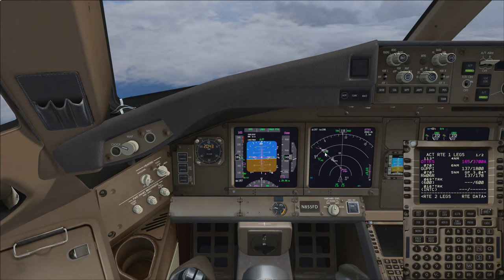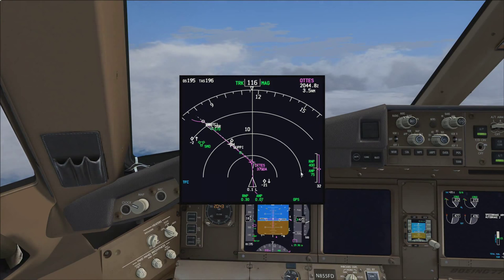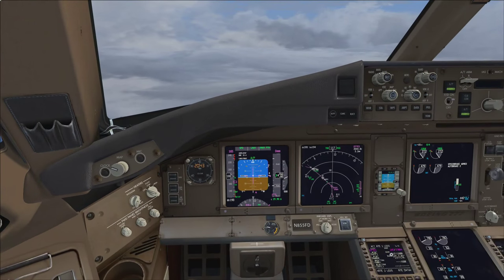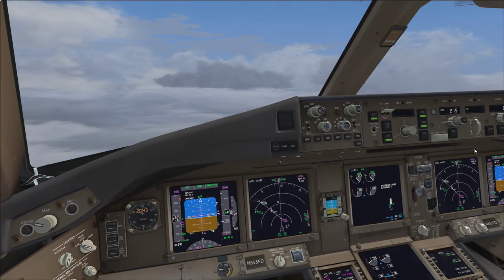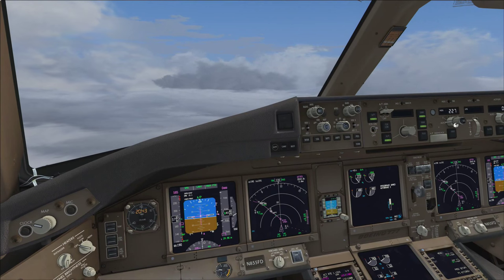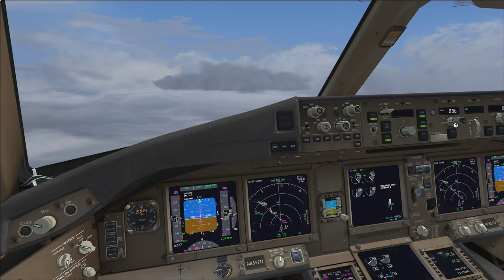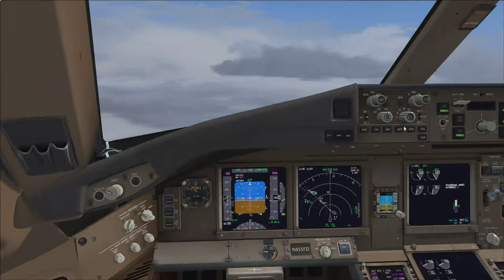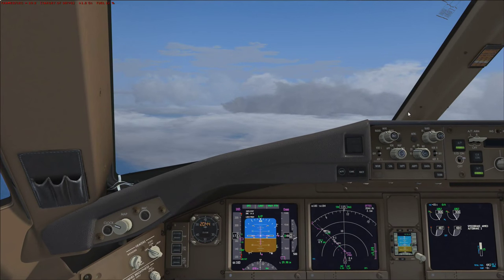Okay, so then we got Guppy, and then we turn to the runway. Right there. Runway heading 070. All right. She's jagged. And a 19.